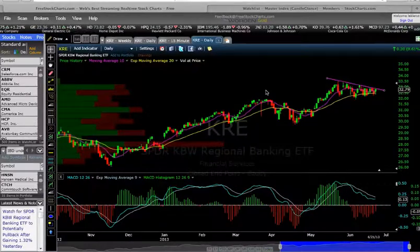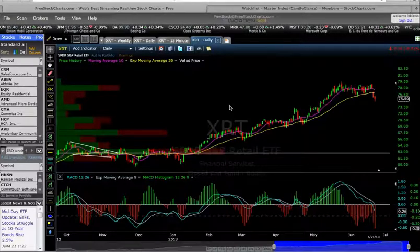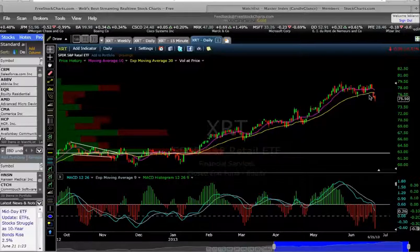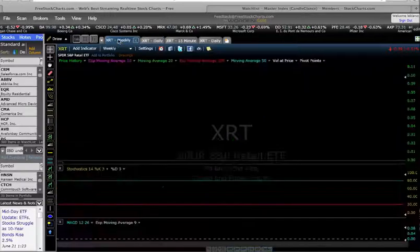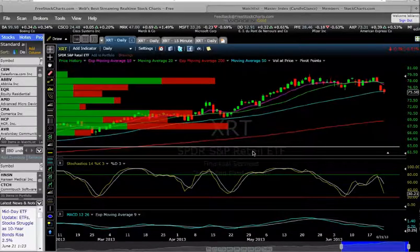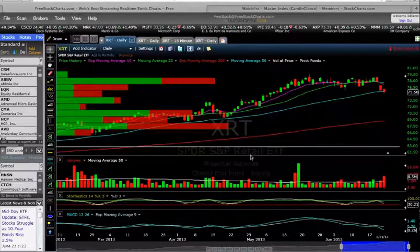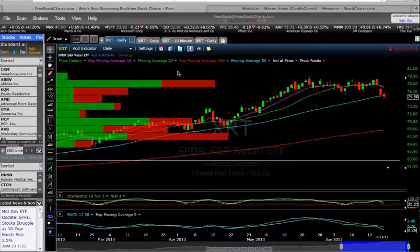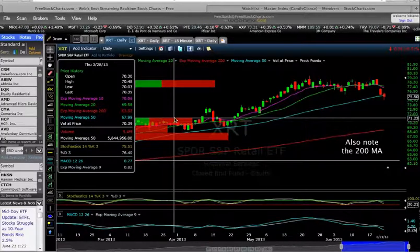We also want to take a look at the retail Spiders. Looking at XRT, the Spider retail ETF, we can see MACD is going negative, and we've lost the 30 period. If we look at our 50 period moving average on the daily, we can see that we're sitting right on top of it. So something to keep an eye on as well is the retail sector. Note MACD is moving lower, and we're sitting on the 50 period. We have this kirby with a shelf down here around 71, 72.